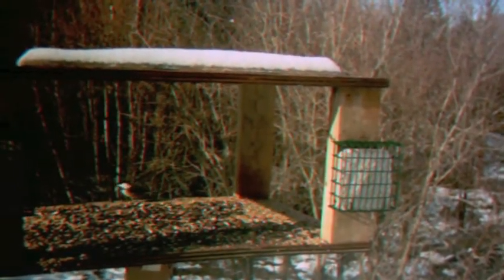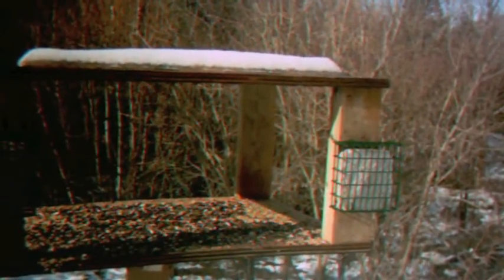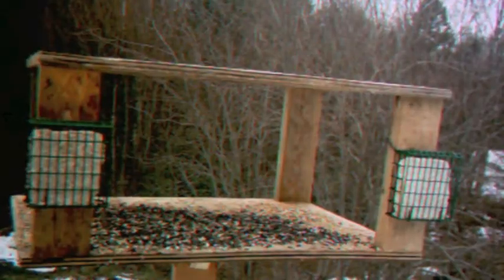Most of the birds are these black-capped chickadees. I just realized when I started putting this together that a lot of people watching my videos aren't from North America. That's a blue jay. So you may not recognize the East Coast North America birds here.